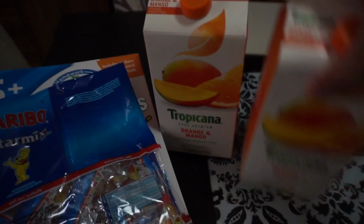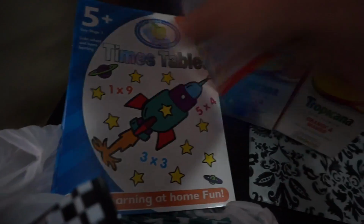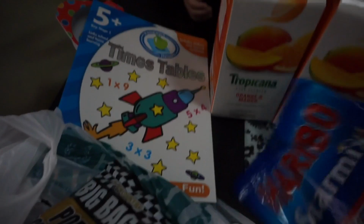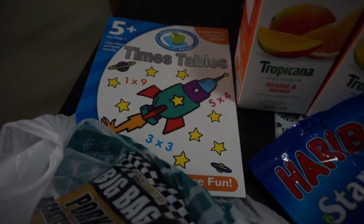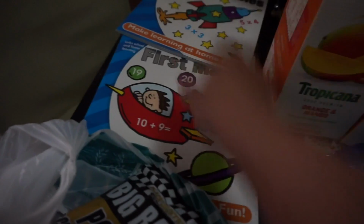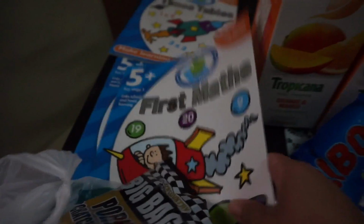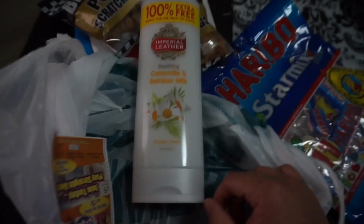Just gonna show you what we got from Poundland. So we got 2 of these, Tropicana orange and mango. It's cheap, yeah, for 1 pound. And this is for Gabriel. We got 11 small inside. And oh, what's this one? A book. And this. So math. Is this math, timetables, math, and phonics. Got this one instead. I didn't get the simple one. That's it.